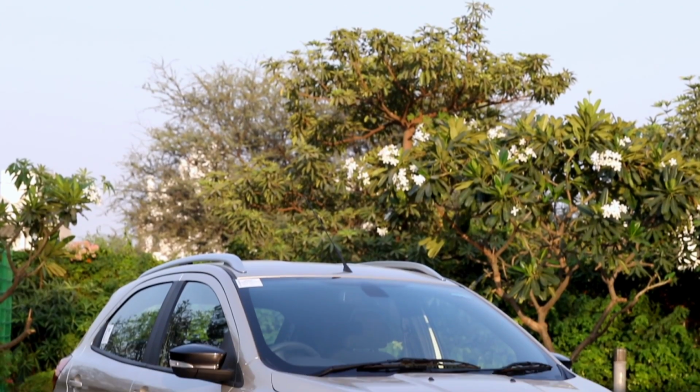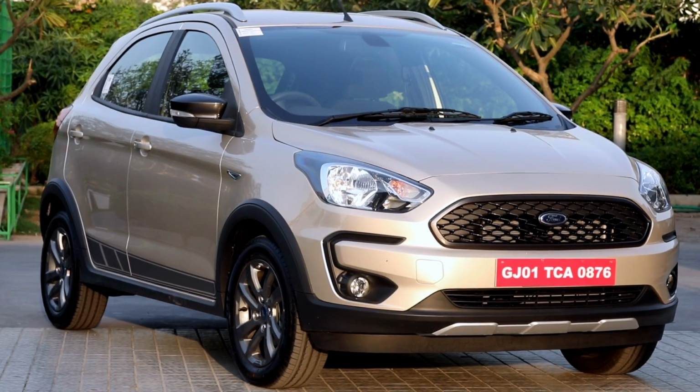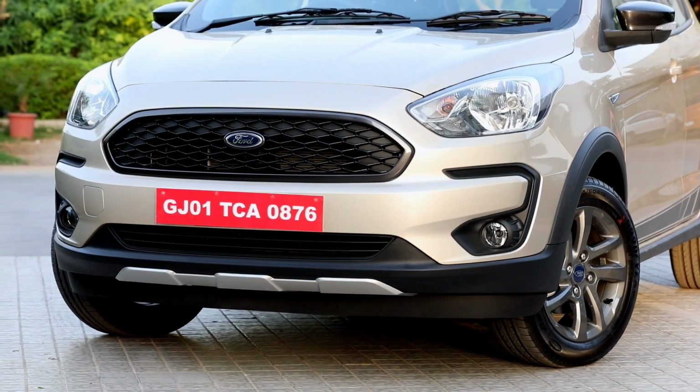If your first impression of the Freestyle is that, oh, that's a Figo, well, you're not entirely wrong. That is based on the Figo hatchback, except I'm going to use an overused cliche here. It looks like the Figo went to the gym, but not just any gym, not the muscle wala gym, not the crazy crossfitters gym. They basically went to Pilates and aerial yoga, and they came up with that.